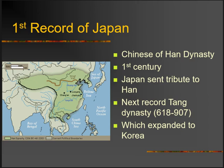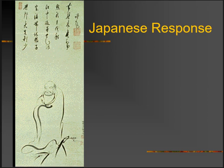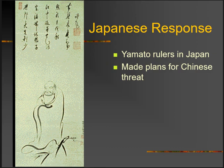Now, how did the Japanese respond? They didn't like it, and in fact, some of them didn't like it so much that they wanted to try to stop this, right? During the Yamamoto period, Yamamoto rulers in Japan were trying to make plans for the Chinese. And, you know, Japan had its eye on the Korean Peninsula too.